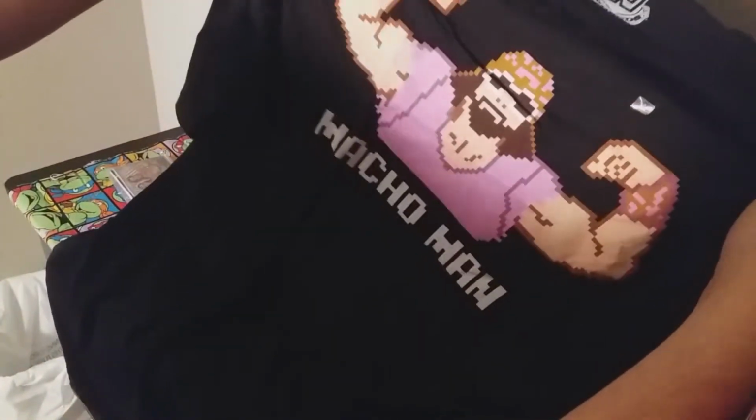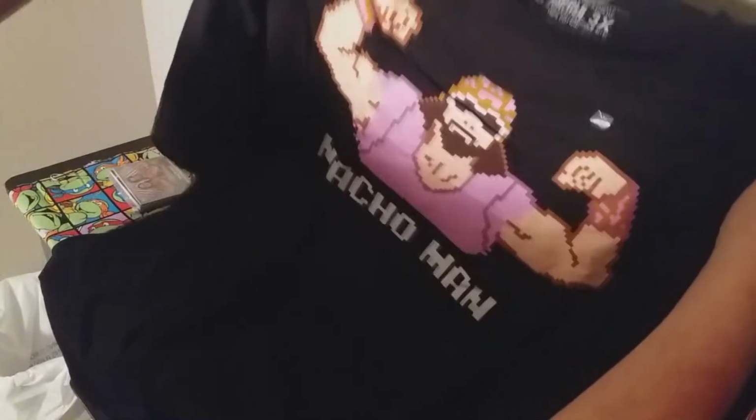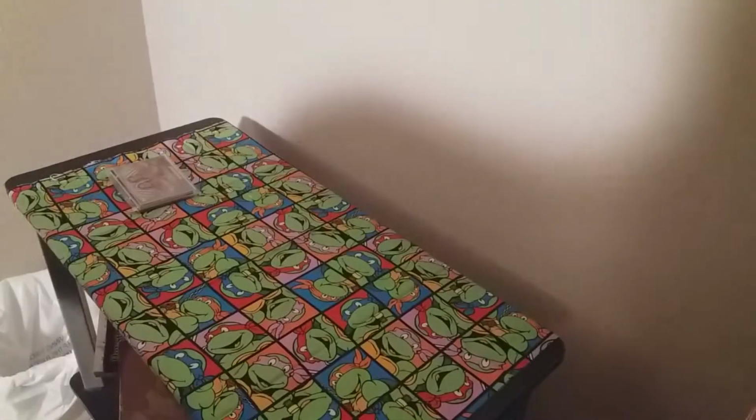We have an empty envelope. Next up is this one, and this was a harder one to start on, because I originally didn't like the style, but I do like it, because, well, you'll see why. Macho Man Randy Savage. I have to say, this 8-bit style does look pretty cool. I did want the other one, but you know what? A Macho Man shirt is badass nonetheless. So, that is awesome.